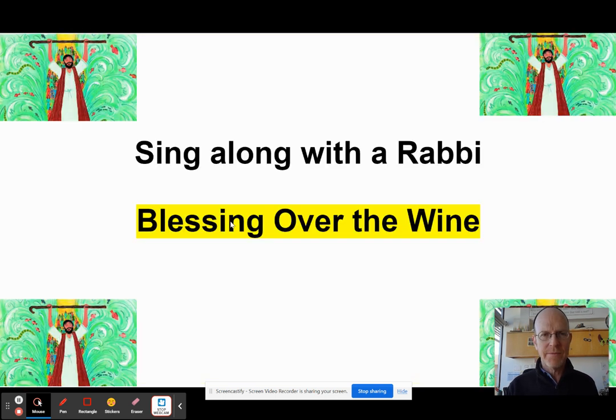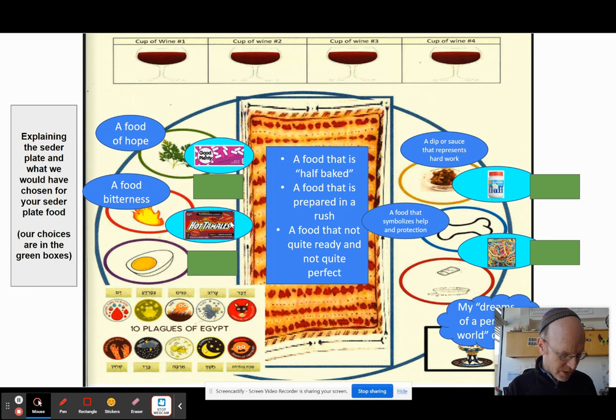You'll see a slide for each of you. That's your task number 8. The Seder plate, giving other symbols. Seder plate, other symbols. Okay.